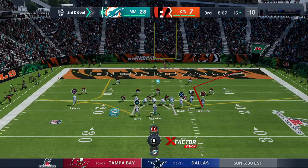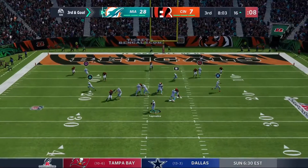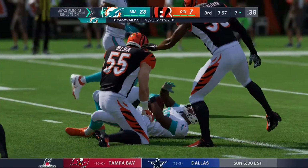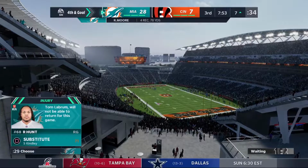I think doubling him has to be a priority because you can't move up to the next level if you don't take care of him first. That's going to be caught at the 10-yard line. And here he'll get it down to the 7. They are able to get 9 yards out of that, but now it's 4th down.